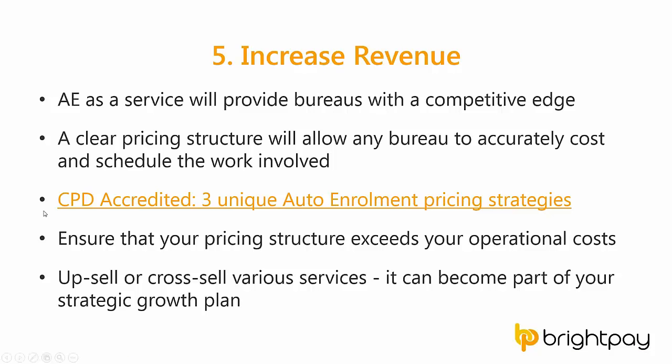A clear pricing structure will allow any bureau to accurately cost and schedule the work involved for each client. By offering a range of pricing packages, clients can evaluate each one and choose the package that most suits their needs. Be sure to increase your price enough so that you won't have to do it a second time in the following year.